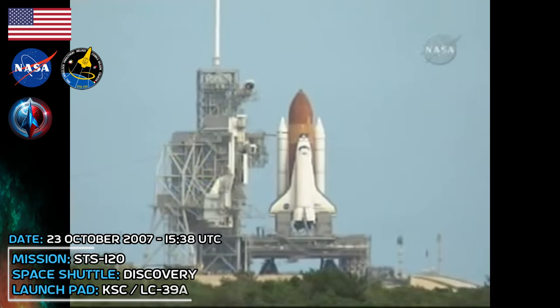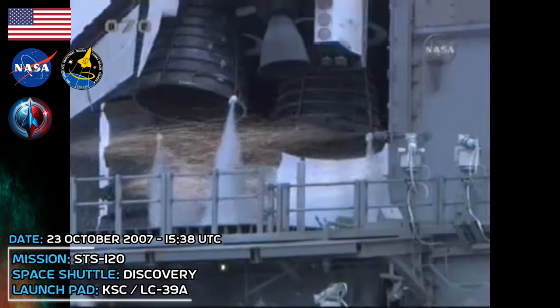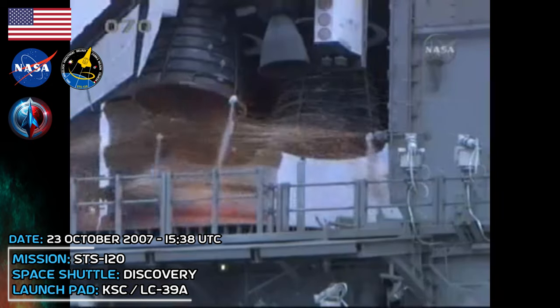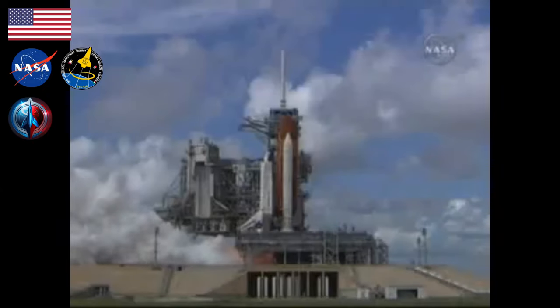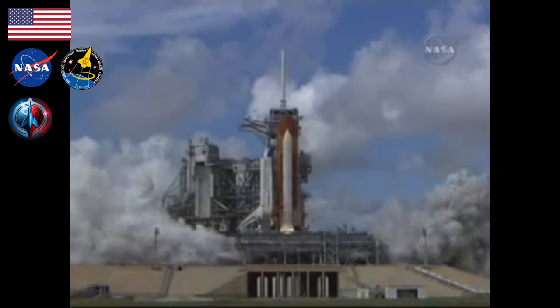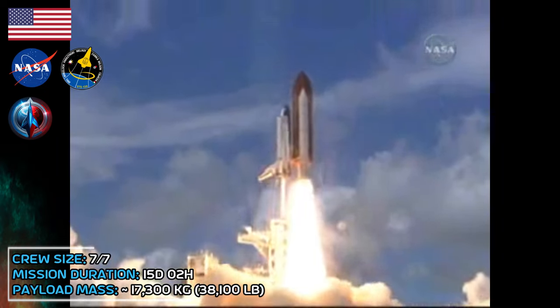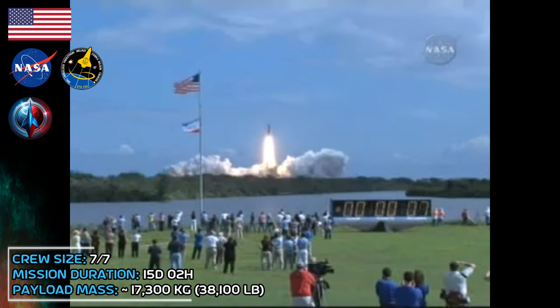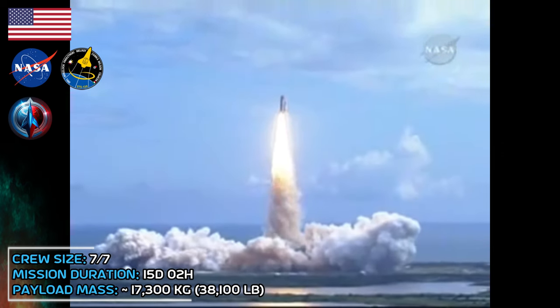T-minus 16 seconds, sound suppression water system has been activated, protecting Discovery and the launch pad from acoustical energy. We have a go for main engine start. T-minus 5, 4, 3, 2, 1. Booster ignition and liftoff of Discovery, hoisting Harmony to the heavens and opening new gateways for international science. Discovery has cleared the tower.